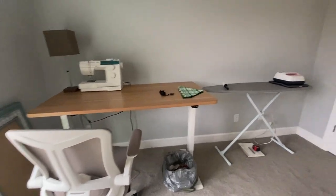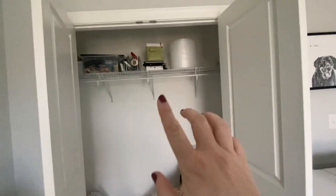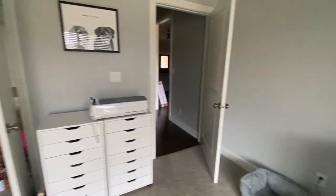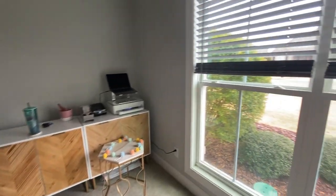Here is the before of the office. You can see the closet is where the real problem is. There's a shelf up here, which is great. A little Cricut space, drawers. So, just need a little organizing.